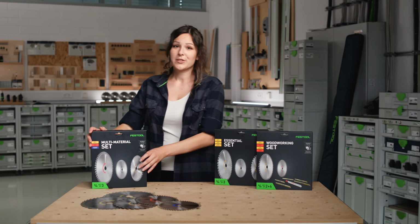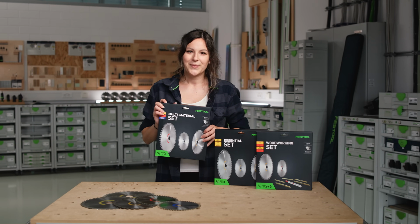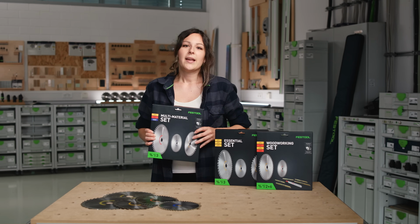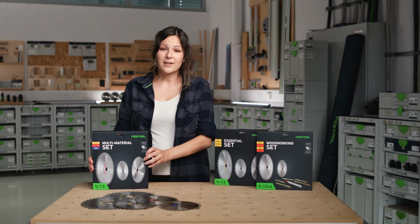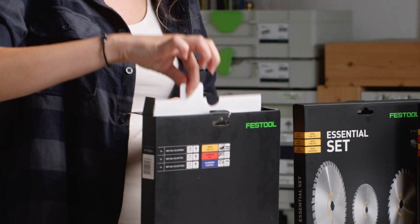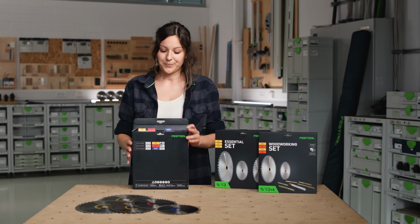Every material is different. To ensure that you can always work with the right material, the multi-material set offers solid basic equipment for different jobs with different materials. This set consists of 3 different circular saw blades for excellent results when working with wood, laminate, HPL boards and aluminium and plastic. The sets are supplied in practical cardboard packaging with slide-in compartments. This guarantees that you always have the right saw blade to hand.